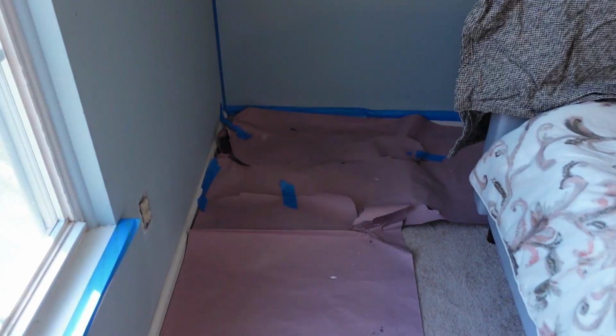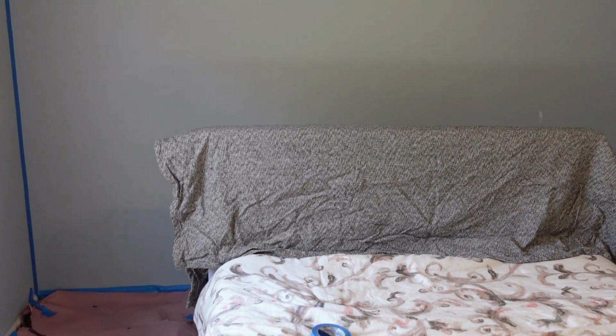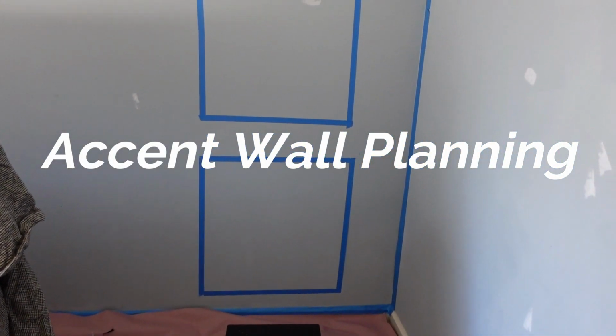So far we've put down some paper, and I've actually reused this paper many times. As you can tell, it's all crinkly. And then we've taped off a little bit, and Andrew has actually gone through, took out all the pictures and filled in all the holes already. And then I kind of just draped this rug that we had over the bed so we don't get any splatter on that.